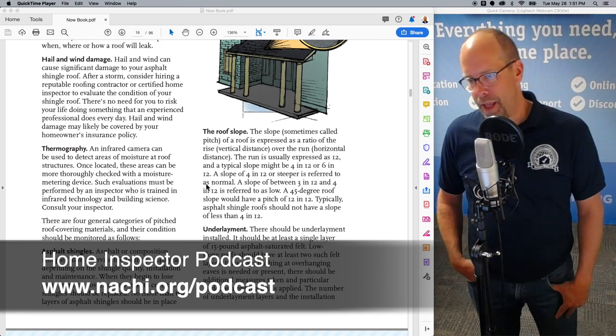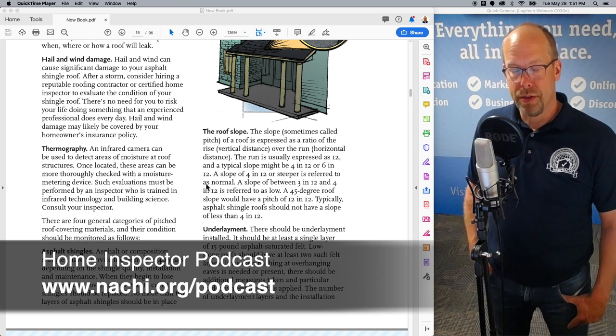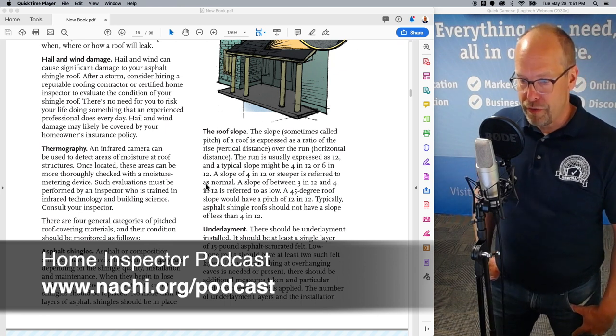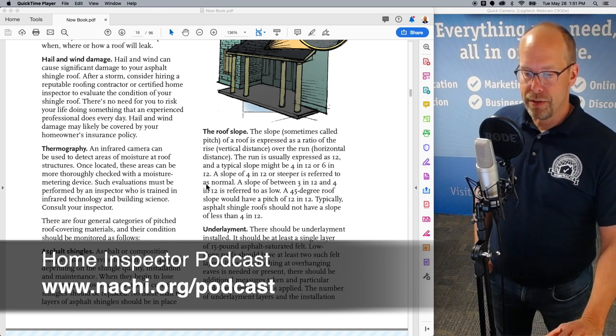Thermography. An infrared camera can be used to detect areas of moisture at roof structures. And once located, these areas can be more thoroughly checked with a moisture meter device. Such evaluations must be performed by an inspector who is trained in infrared technology and building science.